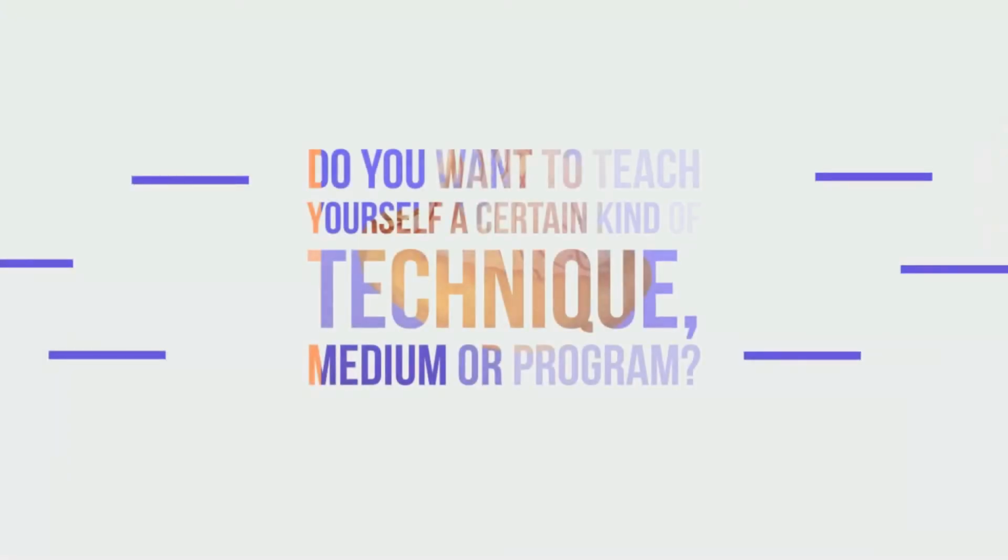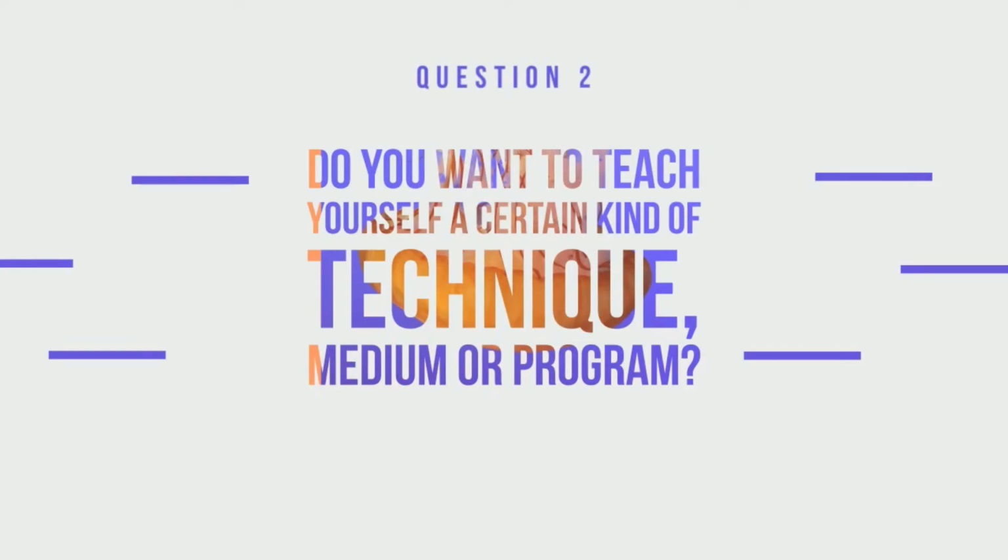There's an exception, and that's when your comic has a goal that sounds like this. I want to teach myself a certain technique, a certain medium, or a program. Again, when you're a new comic artist, I want to ask you to think twice about this, because you really want to figure out the comic process first and keep it really simple for yourself at first. And when you're familiar with the process, go all out with all the new stuff.